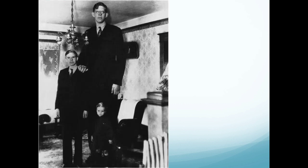Robert Wadlow, a pituitary giant, was born in 1918 at a normal size. He developed a pituitary tumor as a child, which increased production of growth hormone. He never stopped growing until his death at 22 years of age, by which time he had reached a height of 8 feet 11 inches tall.